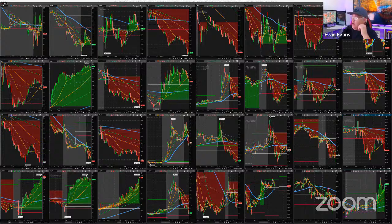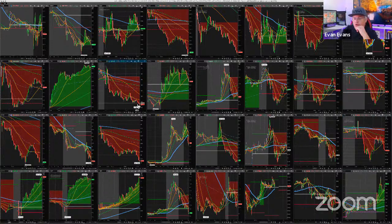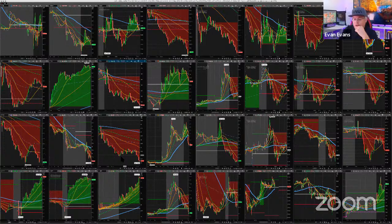Etsy still pushing down. You could have got back in Etsy for puts on that new breakdown, which was 158. It's now just hitting 156.68. There's still more room there on Etsy downside. And Fastly also broke down at 43.75. That would have been puts as well.